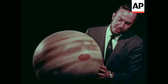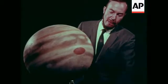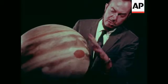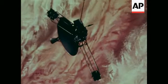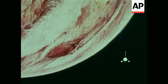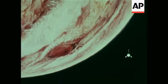One of the most prominent features as observed from Earth is what they call the Great Red Spot. The size of the spot is about equal to 3 Earth diameters, so this sort of puts the planet in perspective. If Pioneer 10 is successful, then we will try to target the Pioneer 11 spacecraft to either come closer if we find out that the radiation belts that surround Jupiter are not as hazardous as one might suspect. On the other hand, if they turn out to be very damaging, then we could target the spacecraft much further out.